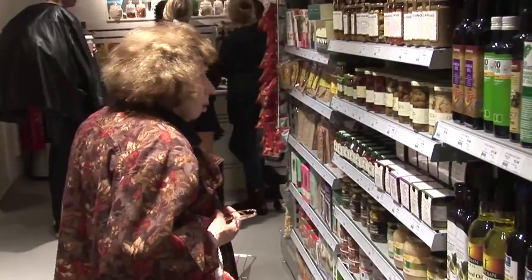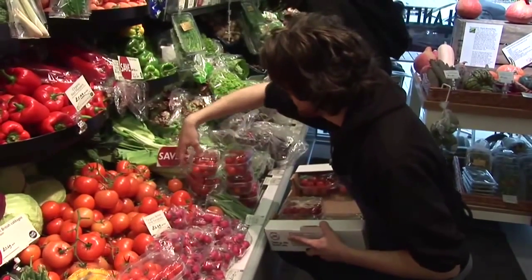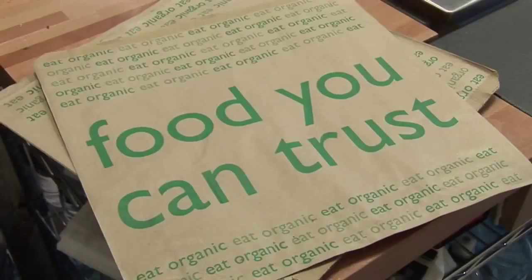They just say this is a buying option. And that's the wrong way to go, because you're basically saying that these are lifestyle choices, that ethical decisions are lifestyle choices. And they're not. They're critical choices about how we want our products, our food, to be produced. So I would like to see the retailers maybe being less neutral about this and actually working very hard to push it.